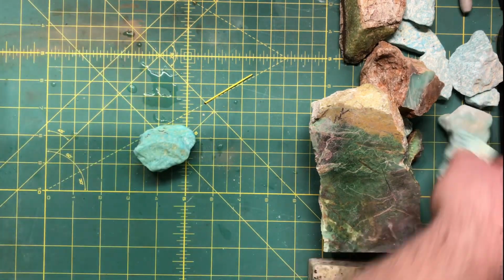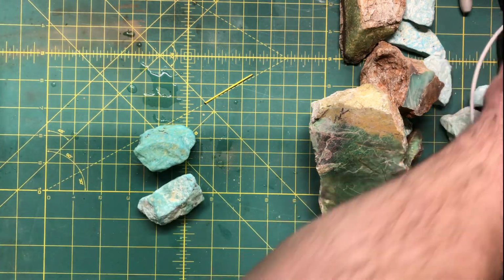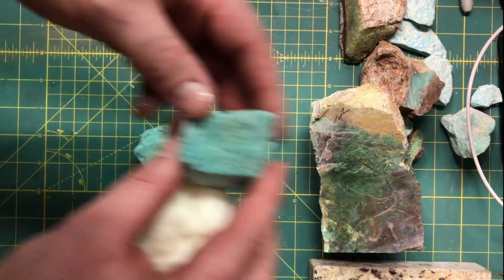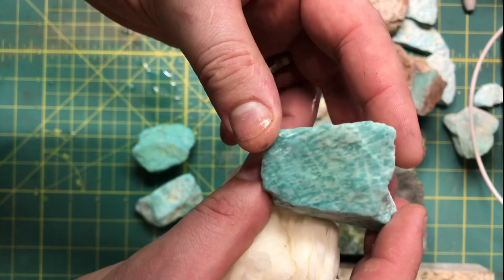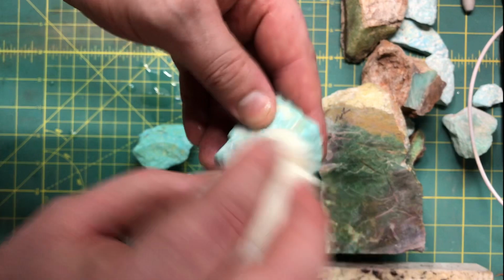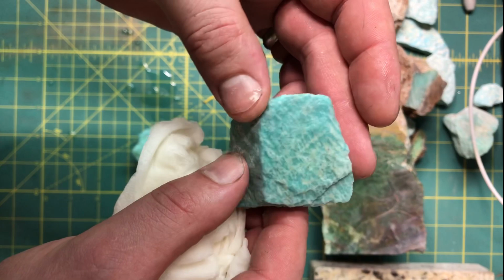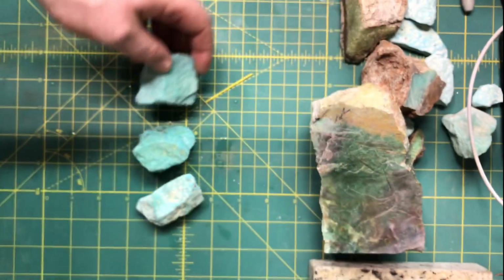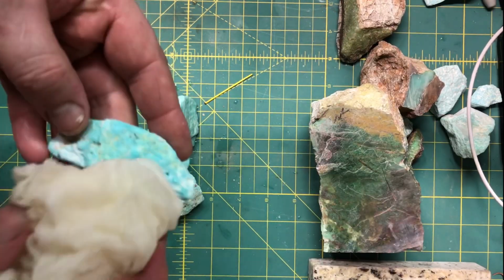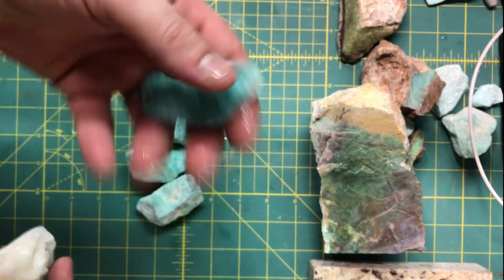Let's get some more out here. I apologize for the background noise if there's any. Neighbors are all working out in the yard. It's a nice day today. Oh, there's a nice piece. See if I can find the flash for you. Amazonite. Good stuff. See if I find one that's a little bit more green. No, that one's more blue. Well, there is green stuff too. I think this stuff is phenomenal.